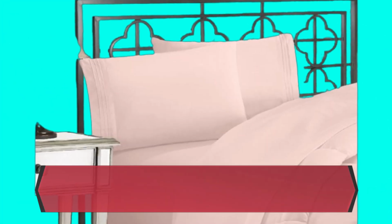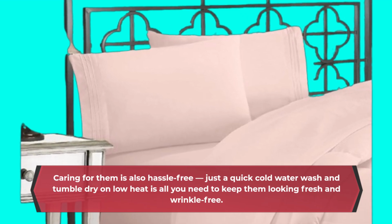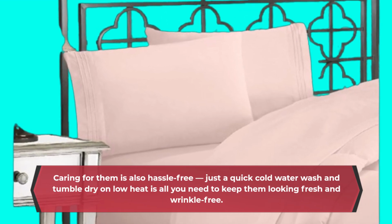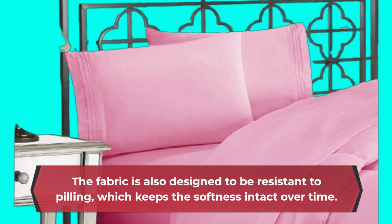Caring for them is also hassle-free. Just a quick cold water wash and tumble dry on low heat is all you need to keep them looking fresh and wrinkle-free. The fabric is also designed to be resistant to pilling, which keeps the softness intact over time.